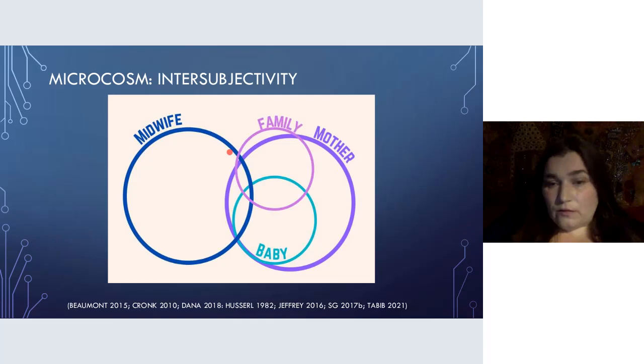So anything that we can do to bring these closer together in this microcosm as student midwives and midwives is great. We humanise birth in that way, working collaboratively rather than having an implied embodied authority over the woman. We're working together as a team. And of course, like I say, they move.